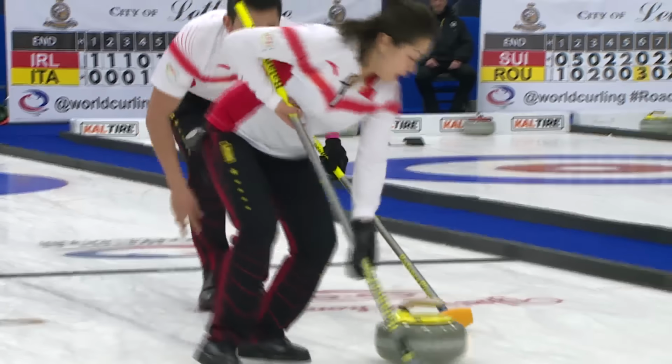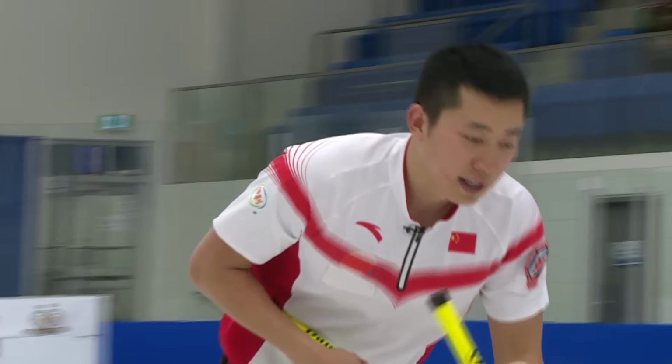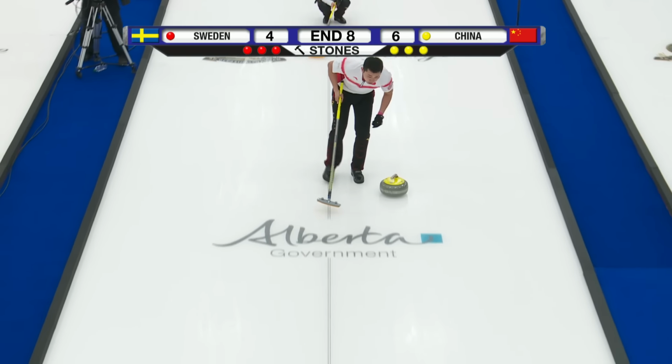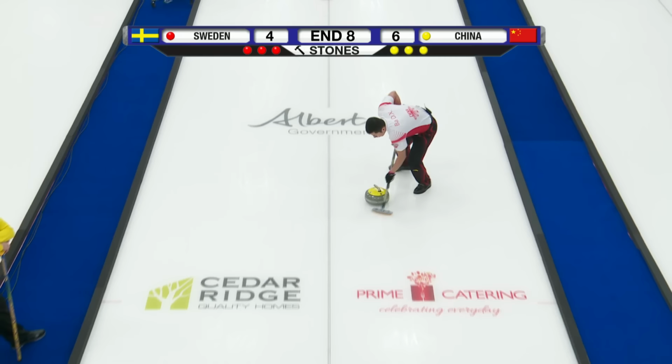So this is a time too where Pear's probably taking a time on this rock to see what he needs to throw on his next one. After missing that first one, he's going to want to know exactly what he needs.